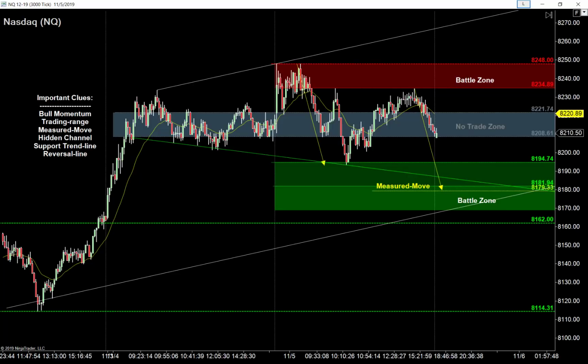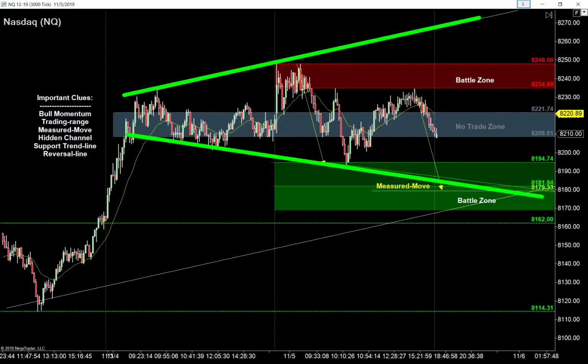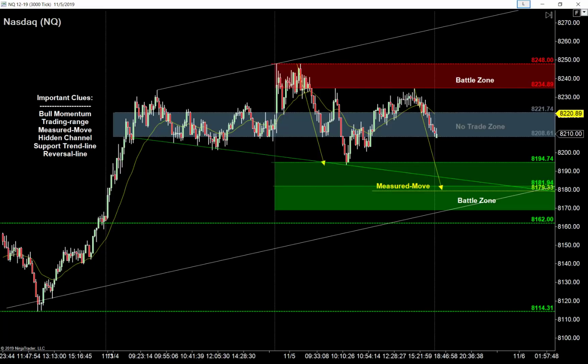Obviously, I want to use a slightly more conservative trade setup to sell off of the high. Similar thing to buy off of the low. Most important thing, one of my favorite tricks in a range-bound market is the expanding triangle. You'll notice how I draw the trend lines off the higher highs, off the lower lows, and that would really be a fantastic spot to get long here on the Nasdaq.